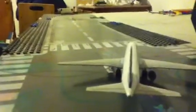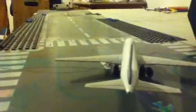Behind view, I guess. So, there's my little runway view. Yeah, my LEGO airport. I'm gonna try and find more space for it, but whatever. Anyways, so that.